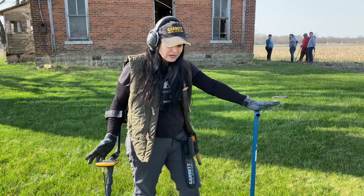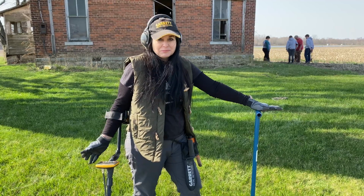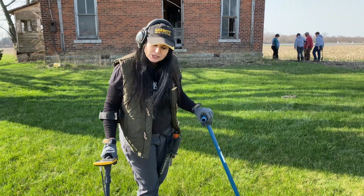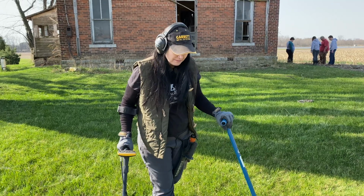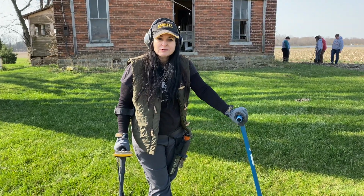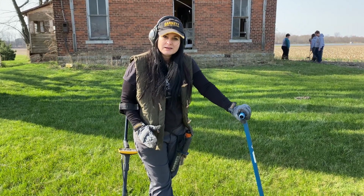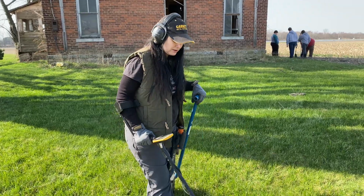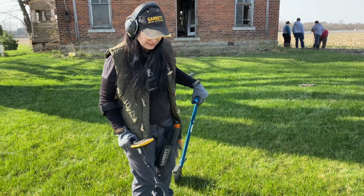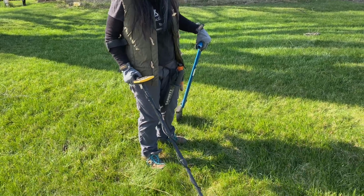But I got a signal here. I thought I'd just go ahead and do a live dig, and let's just see what it is. It could be trash. I'm getting an 82 on the Apex. I've got it in zero discrimination mode, multi-frequency setting with my iron sensitivity down to 2. So if I can find it again, there it is, I think. It's not hitting as high as it was.